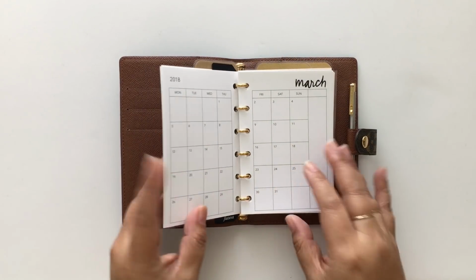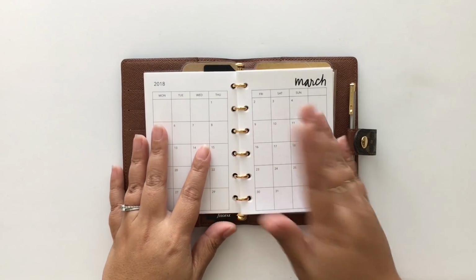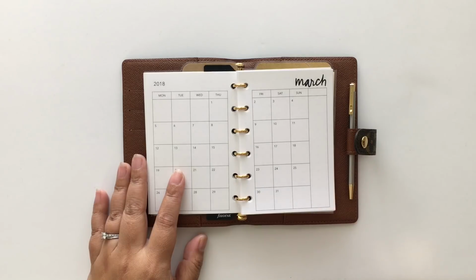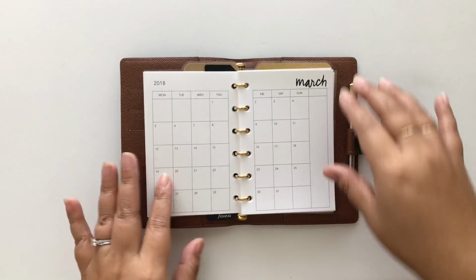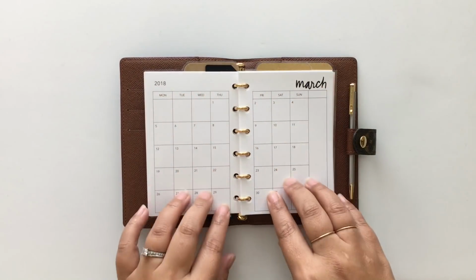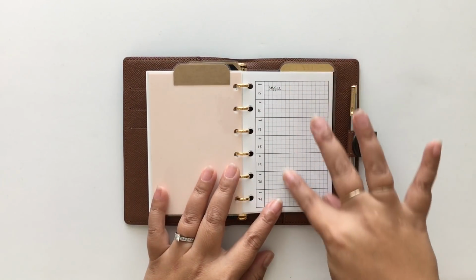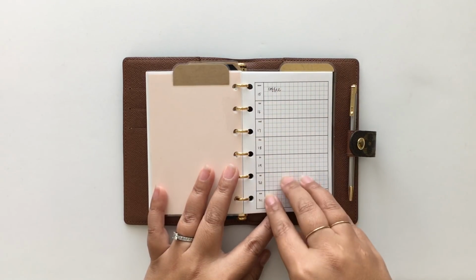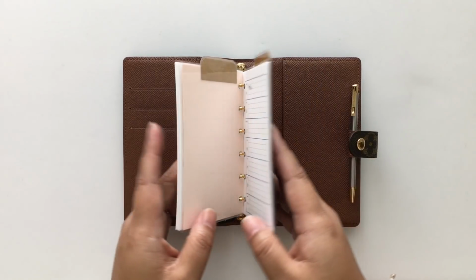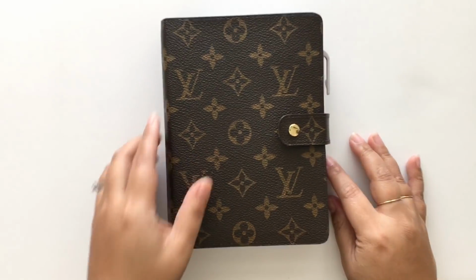So for now, what I'm using it for, I won't show you because it's personal information in January, but I'm using it to track my health, like my weight and my meals and my numbers, like blood pressure and stuff like that. So I keep that on a monthly spread so I can track how I'm doing throughout the month. And then I have a weekly spread to log my meals, to see what I'm eating throughout the week. So that's basically what I'm using it for, and I just keep it on my desk. And so yeah, I moved down to my pocket size, and now I'm into my personal size.